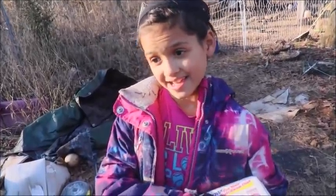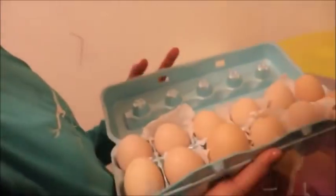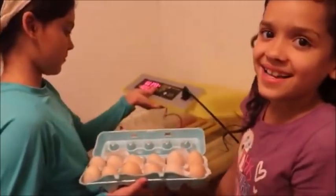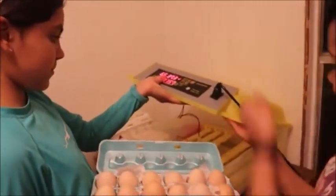He's got a lot. Welcome back to Abundant Harvest Homestead. I'm Red Pepper, and today we're incubating eggs. These are ours from our mixed flock. Can I hold this up?